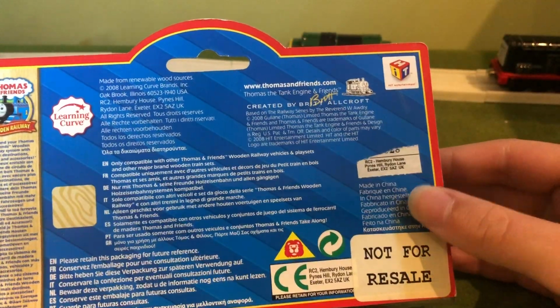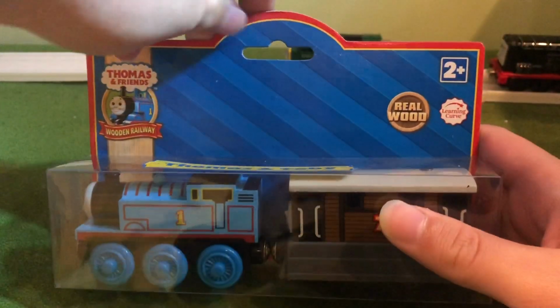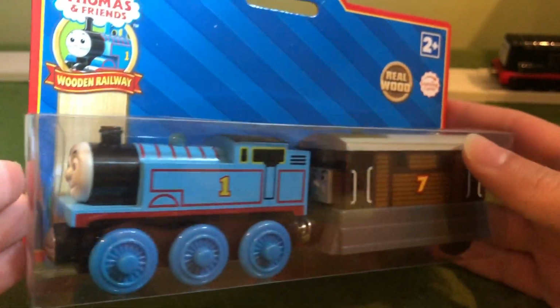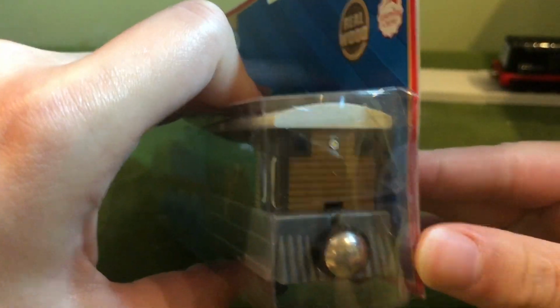They couldn't really give it away. I don't know how the seller I got it from got their hands on one that has "not for resale." Very cool. You almost never see them. So the pack being rare and having a not for resale sticker makes it double rare, which I think is very cool. These are the 2003, 2004 variants of Thomas & Toby in the pack. All new in box, never been opened. You can see the sealing right there, as well as on the other side. Now, let's compare them to previous models.